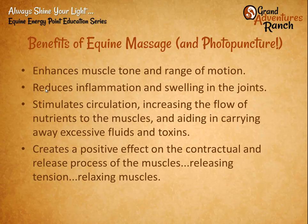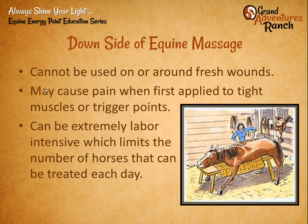But like I said, there's benefits to equine massage and photopuncture. They both enhance the muscle tone and the range of motion in the joints. They can reduce inflammation and swelling in the joints. They stimulate circulation, which increases the flow of nutrients to the muscles and carries away excess fluids and toxins. It creates a positive effect on the contraction and releasing of the muscles, so they get better toned. Overall, both can do a lot.